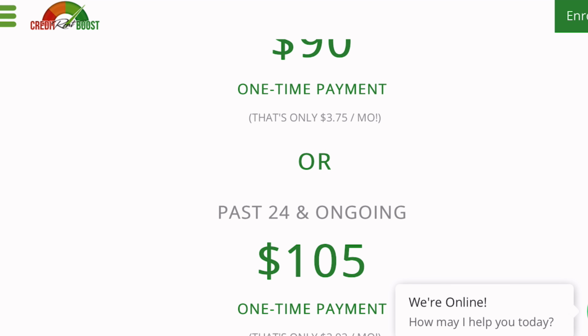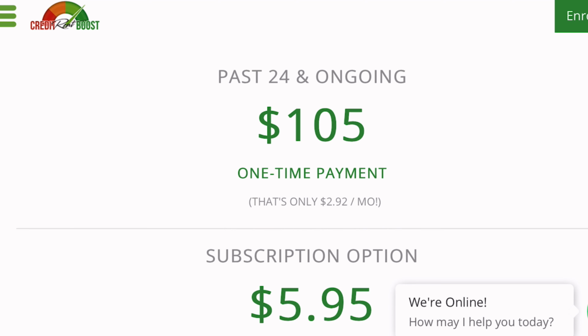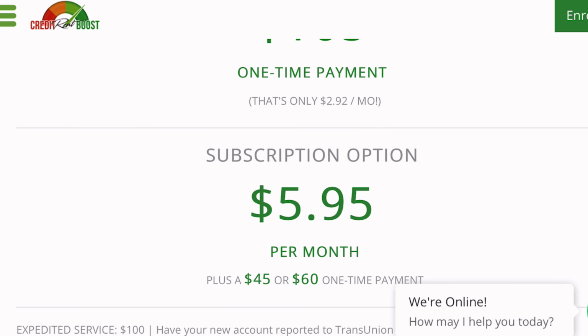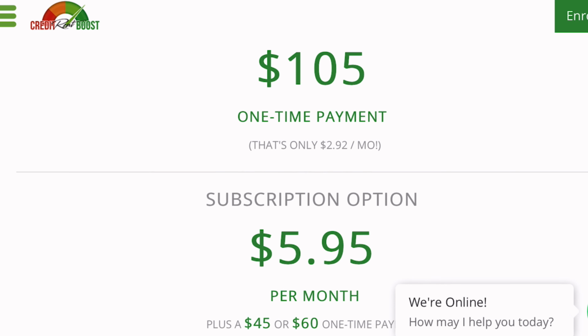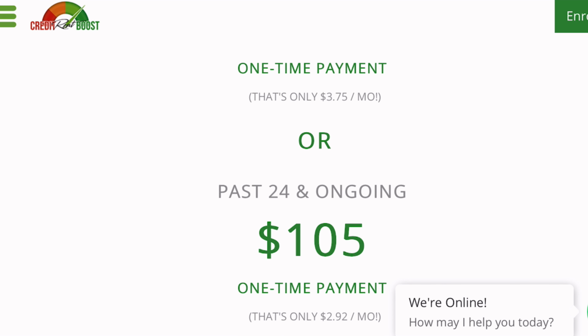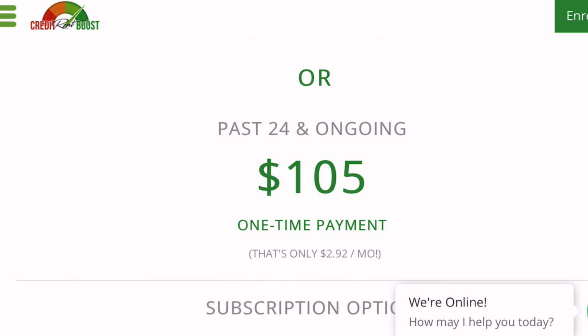Let's scroll down a little bit. Now, this is where it's juicy. Now, this is where I like it at. Look what this says. If you want to report your past 24 months and ongoing, it's a one-time fee of $105. But yes, people, your subscription option will be $5.95 a month. That's nothing. You're trying to take your score to the next level. If you're in the 500s, if you're in the 600s, you need this. You need to get that score up. You need to have good credit. You need to have excellent credit. It should be no excuses. A one-time fee of $90, or for the past 2 years and ongoing, $105 one-time fee and just $5.95 a month.